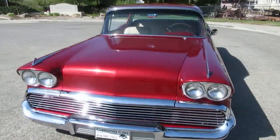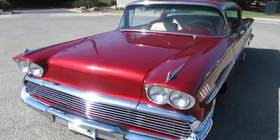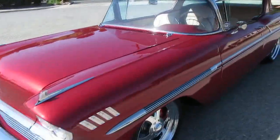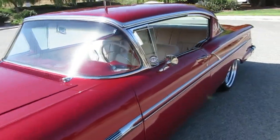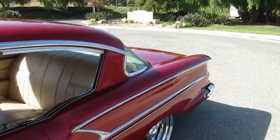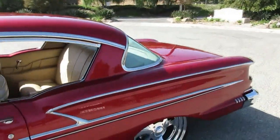This paint's over 12 years old and it still looks amazing. Well, I don't think it's seen the rain, so it's always been in the garage, taken to some car shows, but has been driven. Previous owner, retired police officer, drove this car all over the place.